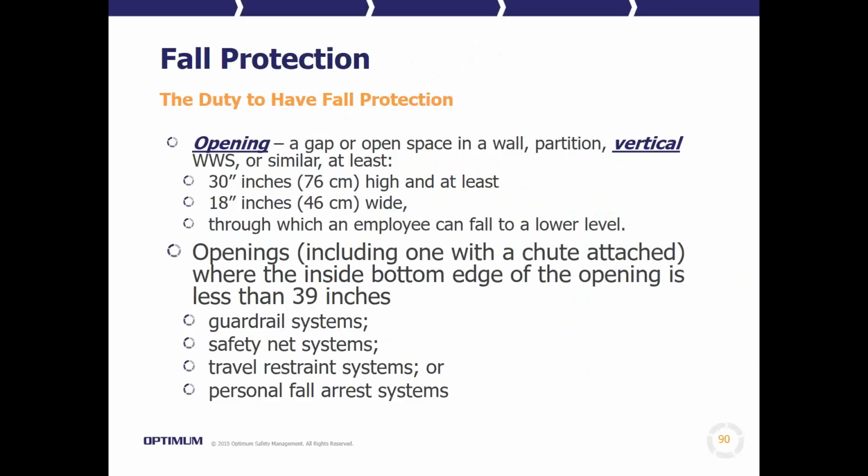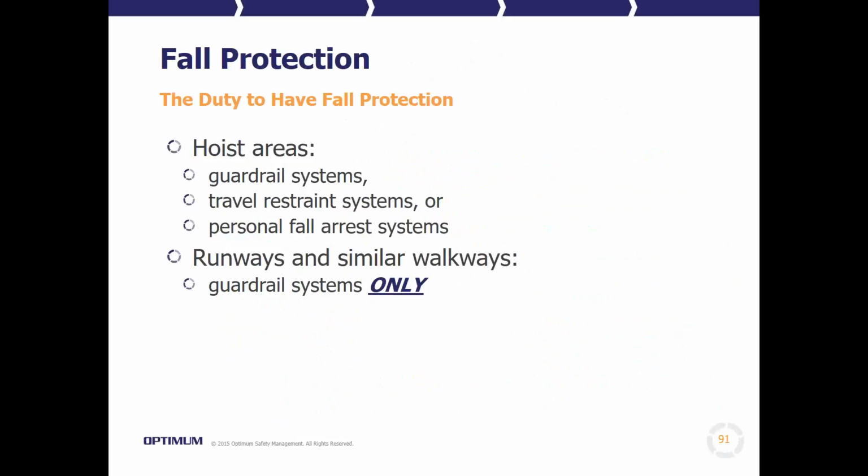Openings: this is a gap or an opening in the wall or our vertical surface. It spells out some specific criteria here. The opening needs to be at least 30 inches high and 18 inches wide. So they're concerned about something that someone could fall over and through. If I can fall over and through that opening and fall more than 4 feet, then I must protect it with a guardrail, safety net, travel restraint, or personal fall arrest systems. Hoist areas: guardrails, travel restraint, personal fall arrest system. And then we look at runway and similar walkways. OSHA's calling out guardrails only. This is the one area where they're saying the only thing you can use is guardrails.